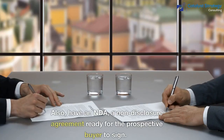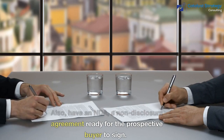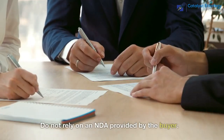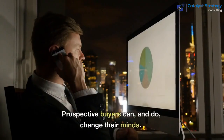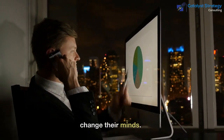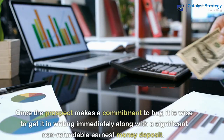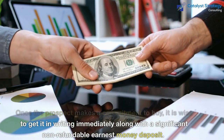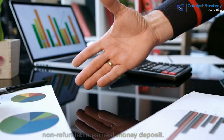Also, have an NDA, a non-disclosure agreement ready for the prospective buyer to sign. Do not rely on an NDA provided by the buyer. Prospective buyers can, and do, change their minds. Once the prospect makes a commitment to buy, it is wise to get it in writing immediately along with a significant non-refundable earnest money deposit.